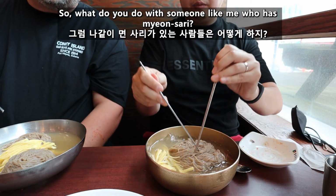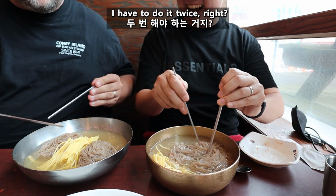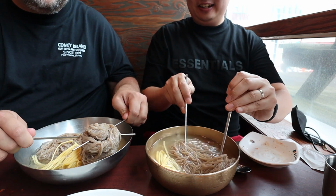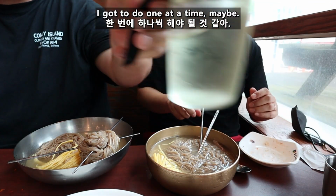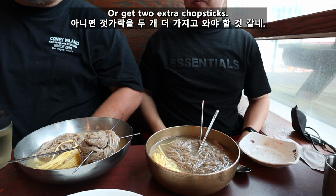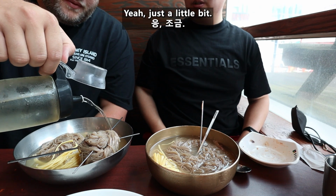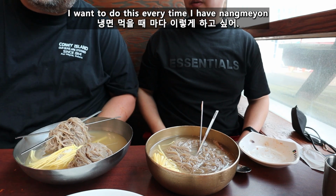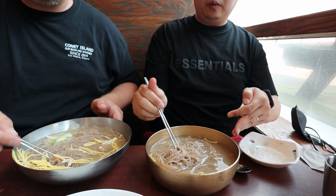So what do you do with someone like me who has myeon sari? I have to do it twice, right? Okay, I'm gonna try to make the X. Twice. Okay. All right, I got it. You got one. I gotta do one at a time, maybe. Or get two extra chopsticks. I could ask for extra chopsticks. Pour it over, right? Yeah, just a little bit. This is amazing. This is revolutionary, man. I'm gonna do this every time I have naengmyeon. Then mix it up. Let me get it back up here. And we'll take a bite. All right.